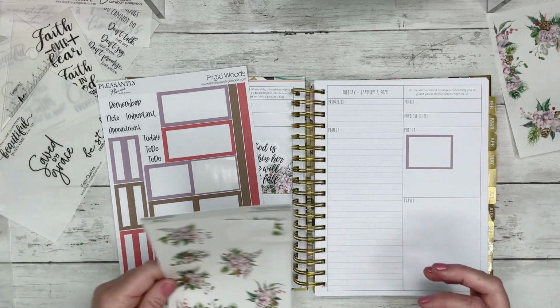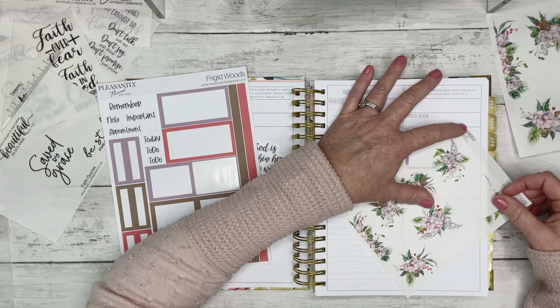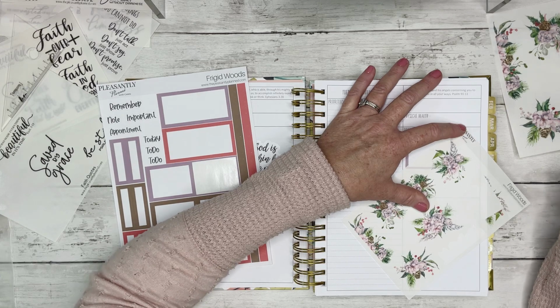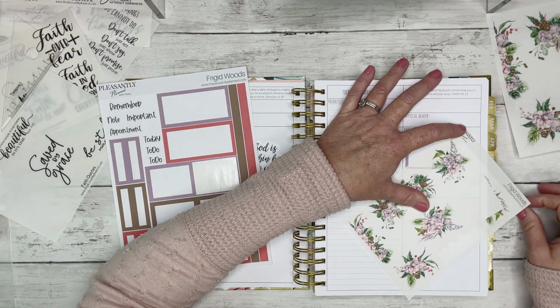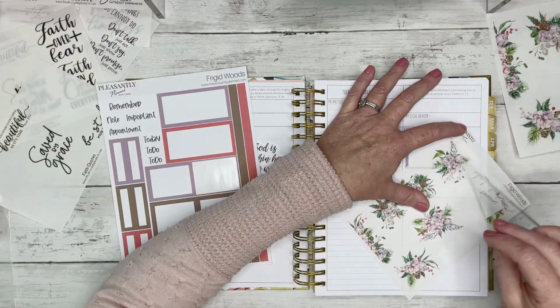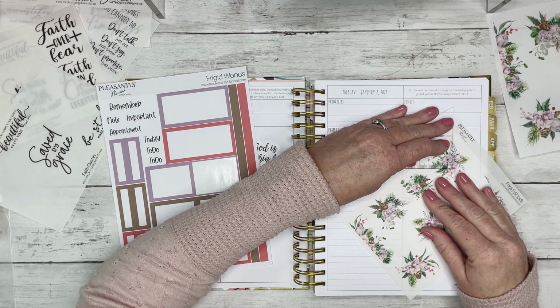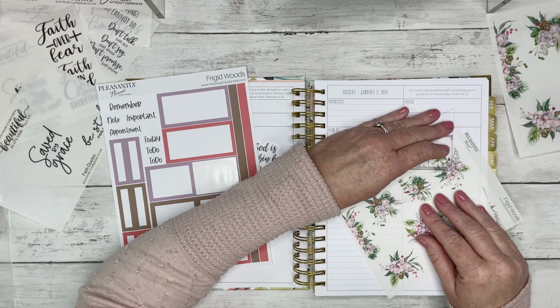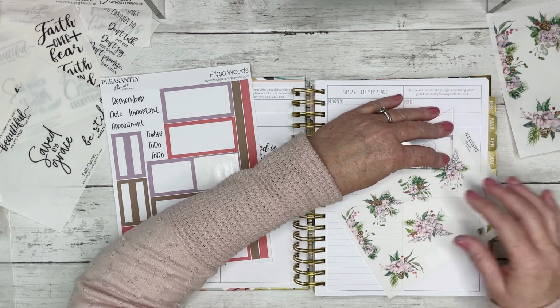All right, and then we're going to take, I think we'll take this. Yeah, I'm just going to put one box here. Where's my little ruler? And actually, I could do a lot more. If I'm only going to put one box here, I could do a lot more of the floral hanging off the box. So let's do this.